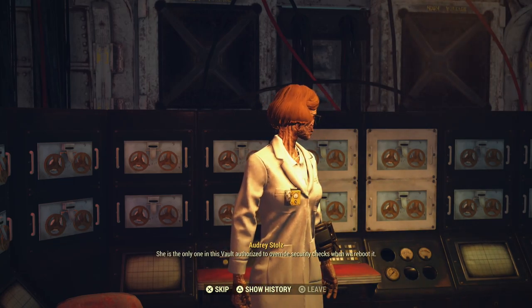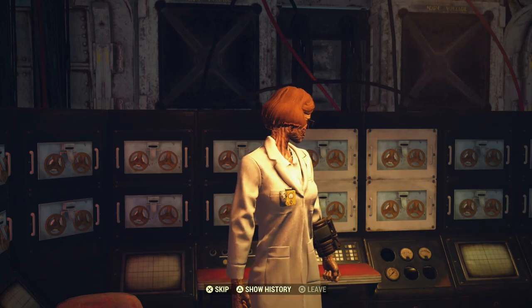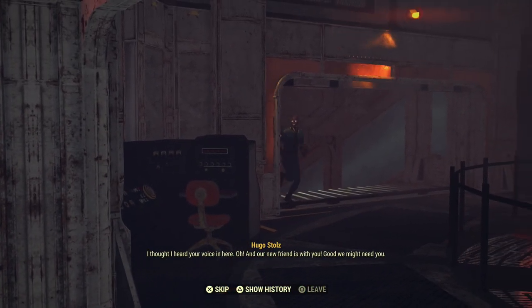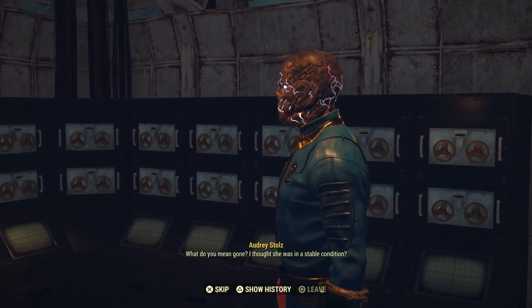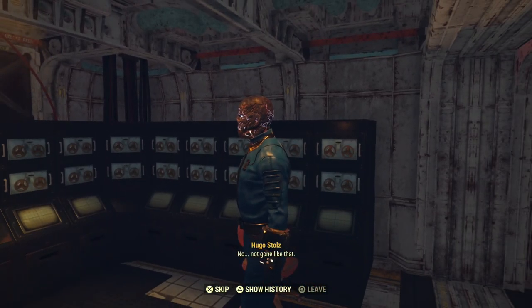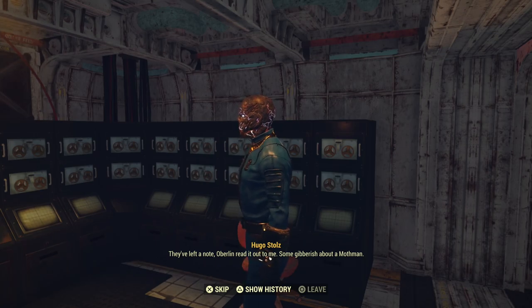She is the only one in this vault authorized to override security checks when we reboot it. Audrey! Audrey! I thought I heard your voice in here. Oh, and our new friend is with you. Good, we might need you. We have an emergency. Your mother. She's gone. What do you mean, gone? I thought she was in stable condition. No, not gone like that. She's not in her room. Someone has taken her. They've left a note. Oberlin read it out to me. Some gibberish about a mothman.